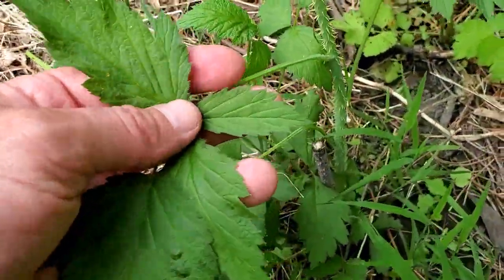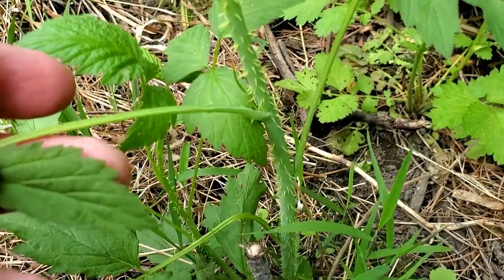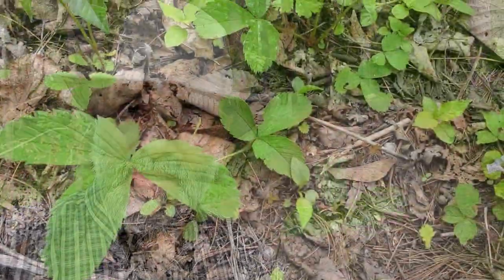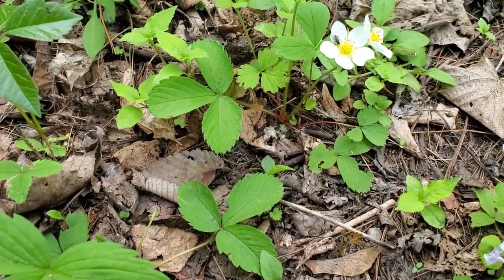As we move on down the trail, I've come across another thing of leaflets three, and we don't need to worry about leaving this one be. It's got a very sawtooth edge. You might notice that there at the edge of the leaf. Again, it's pointed, very similar structure, easy to confuse, but this is a raspberry. And we know that by looking at the stem of the plant and seeing those spines or thorns on the raspberry bush.